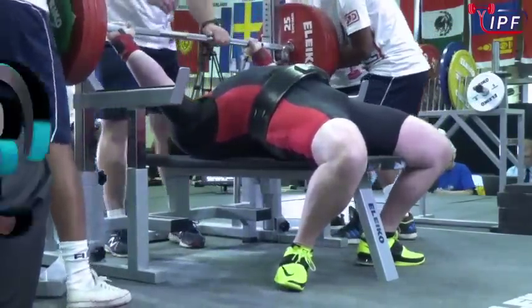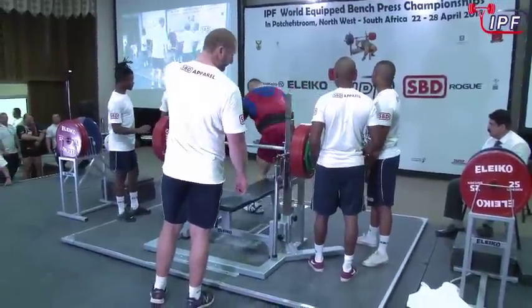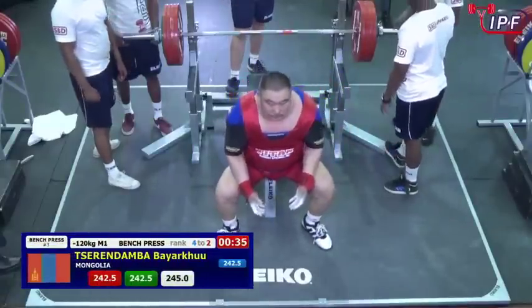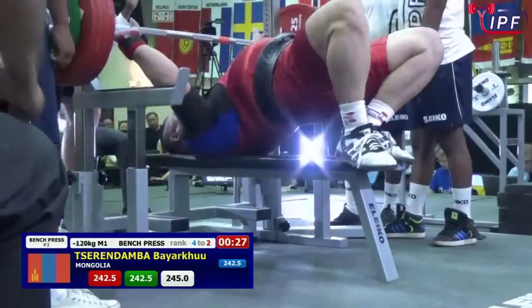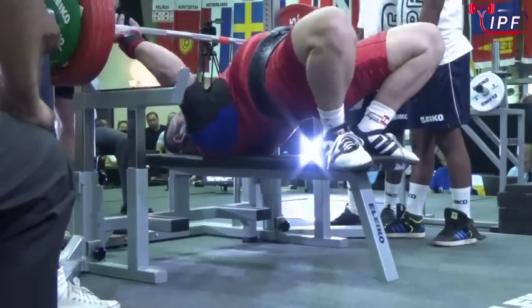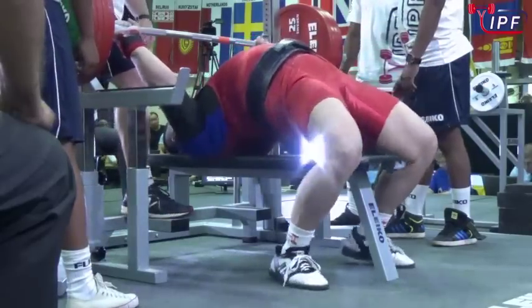Okay, so the Mongolian lifter is coming out now. This will get him 3rd place. Oh, 2nd even. That will take him to 2nd place. Half kilo increase. Mind you, he did fail first time, so he must be right on the edge.